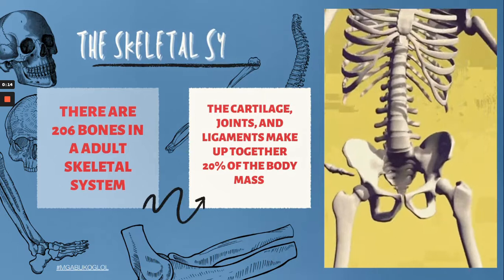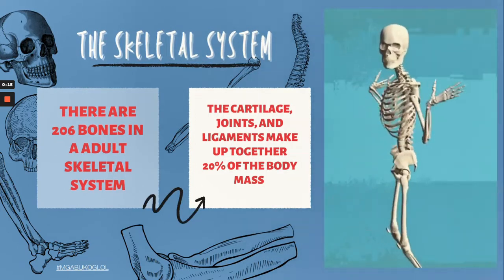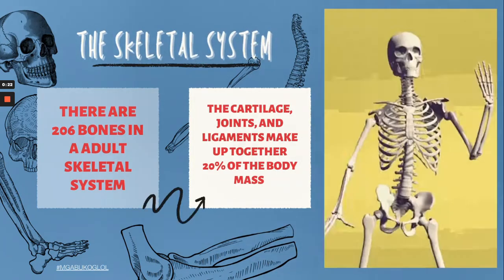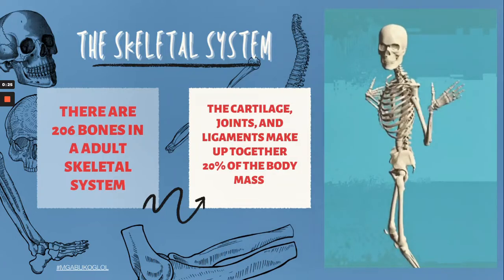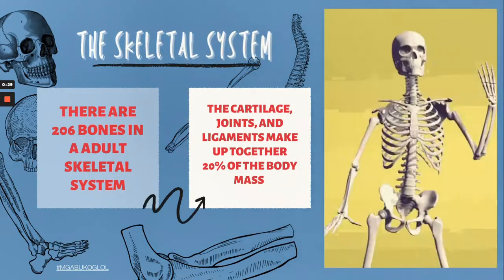Welcome! Today, we are going to talk about the skeletal system. There are 206 bones in an adult skeletal system. The cartilage, joints, and ligaments together make up 20% of the body mass.